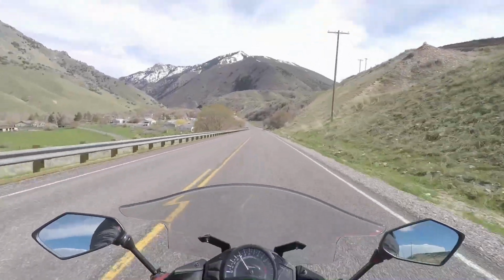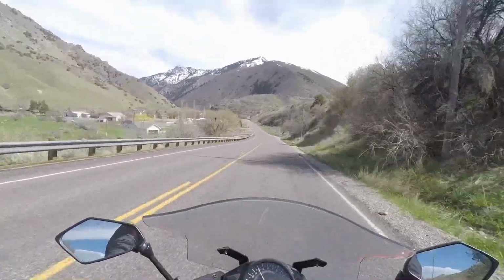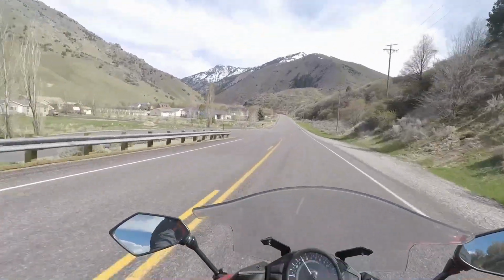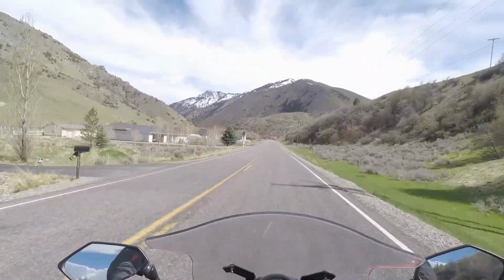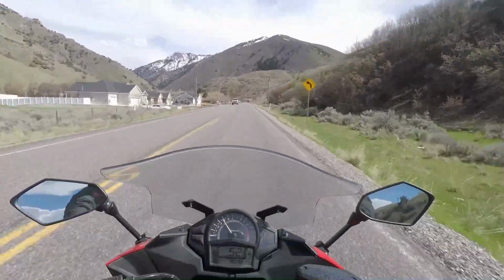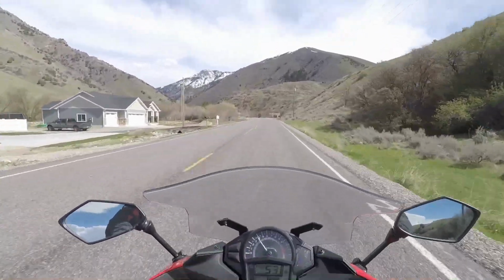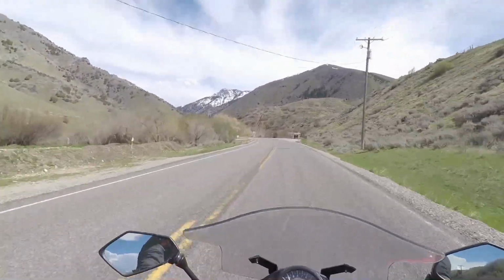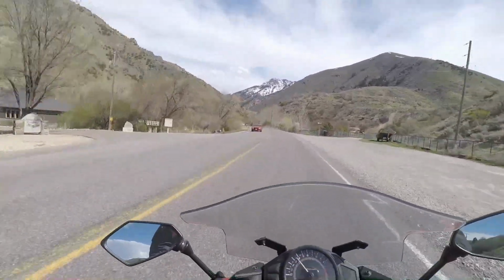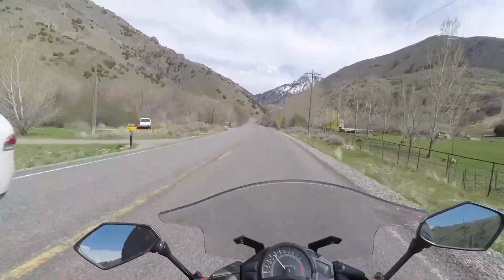Hi all, Carrie here. I'm testing the new Cardo headset. It's a Bluetooth capable headset that, compared to other headsets, I have installed on my brand new Scorpion Exo Maya helmet. Real easy install. It came with a bunch of different adapters for different helmets, different clips, different sticky pads, different Velcro pieces, and 3M pieces.